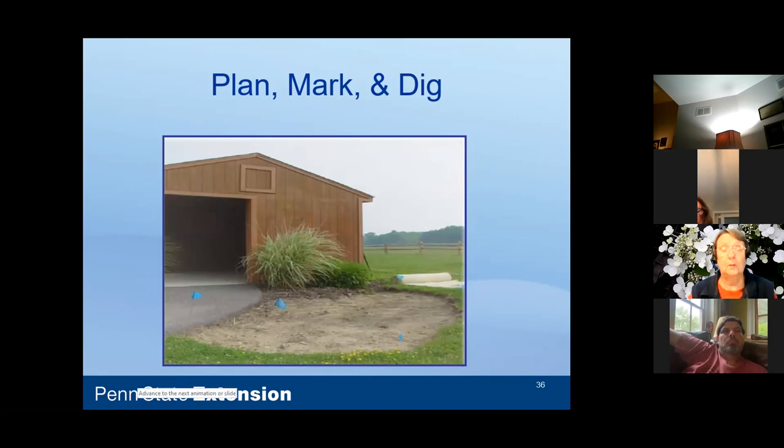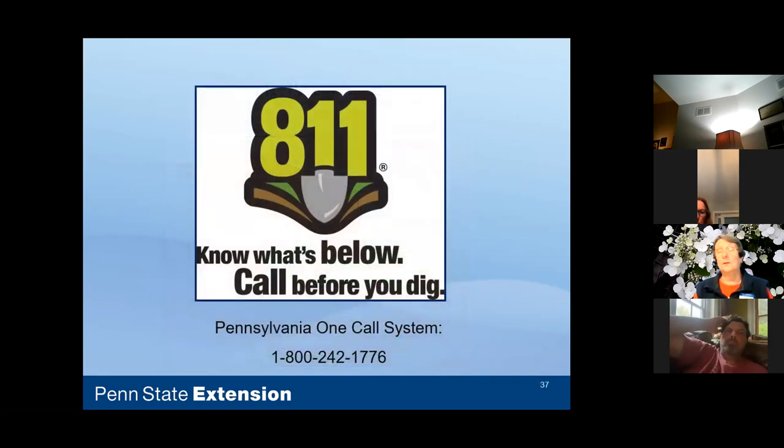Now, before you dig, absolutely before you dig, call 811. It's a free call. It's the Pennsylvania One Call system. It actually is nationwide. You can Google 811 and they will tell you what is underneath your land in any spot. Sometimes they can tell you promptly. In most cases, it takes a day or two or three. So plan ahead, be safe. You certainly don't want to run into any gas lines when you're digging. You don't want to run into any electrical utility lines. Call before you dig, please.